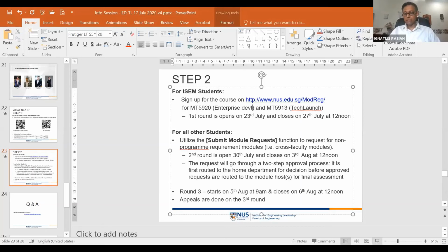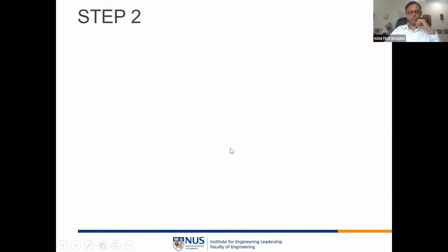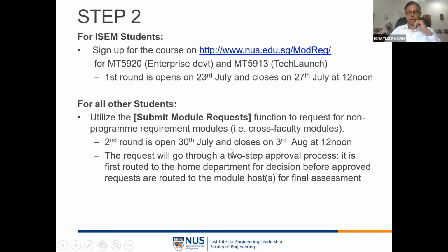And so choose either 5920 or 5913. The first round closes on the 27th of July. You get first option, because after the 21st of July, there is another second round on the 30th of July. You're most welcome to if you do not get it in the first round. But the first round is specifically for you as ISEM students to take the spot first. And only then, members from other departments and faculties are offered this course in the second round.